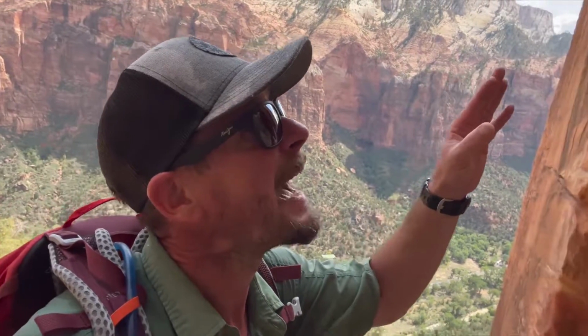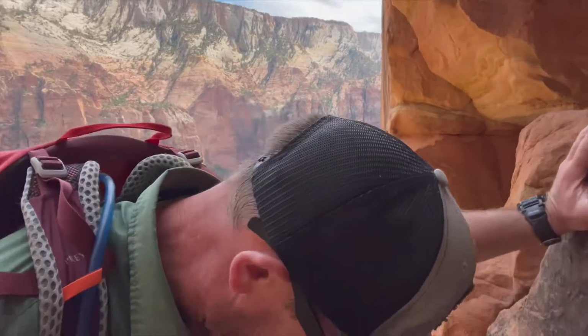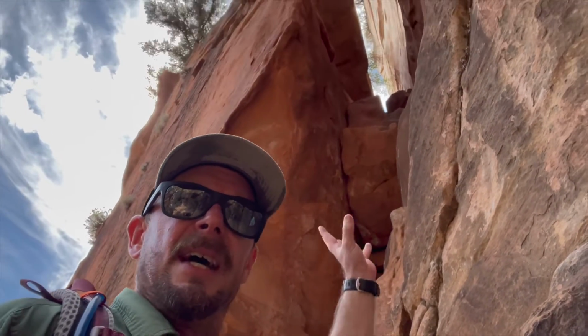This is a move that I would rope anyone up for who is not extremely comfortable with this sort of thing. The move, like I said, is 5.5, probably not even that, maybe 5.4. It's not that bad. It's a little overhung. Let me step down here, see if I can show you how that looks from this angle. There you go. That's where we're going. You can see it's overhung. There's a little roof here. You have to kind of pop out over it and up.